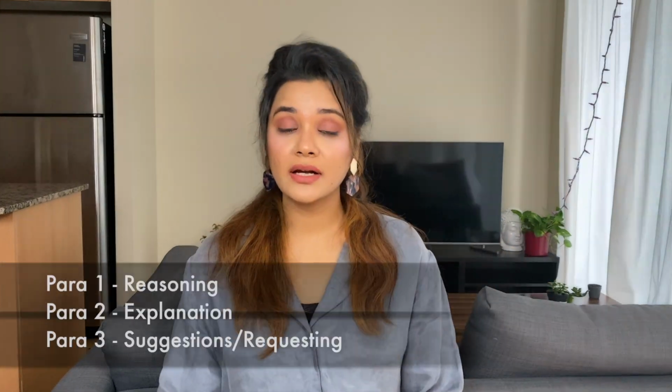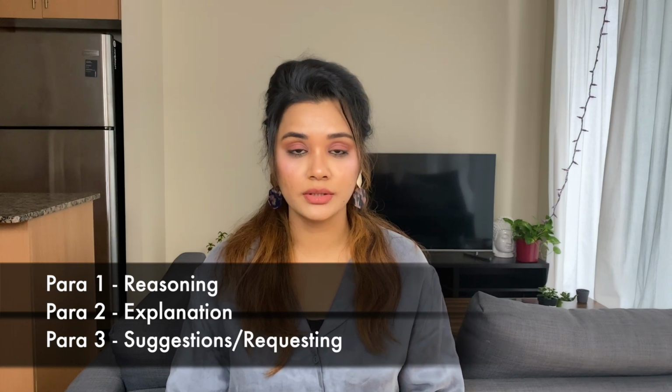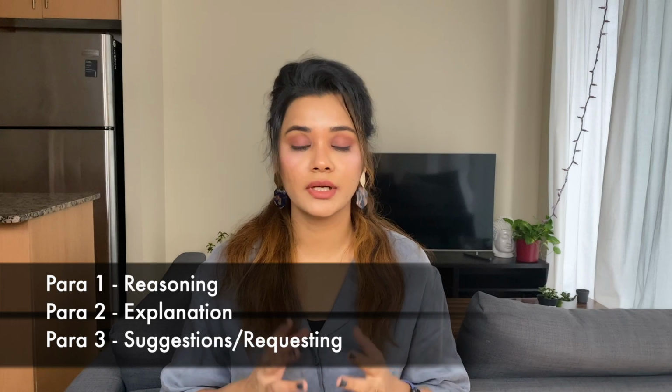First, start with a greeting, that is dear followed by the first name, ABC. Then, you can write your first paragraph, followed by your second paragraph, then your third paragraph, and then you end the letter with yours faithfully XYZ or regards XYZ. Para 1 is going to have reasoning, para 2 is explanation, and para 3 is either requesting or suggesting. Let's take a look now.